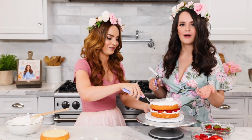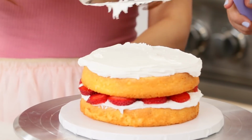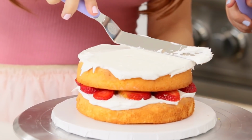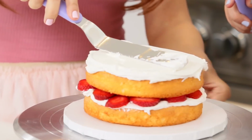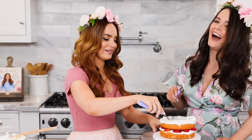Look, okay, I just need a little more. We need to be flat so we can keep building up and it won't fall over, like the Leaning Tower of Pisa. We don't need that. Look. Okay. Wow, you pushed it. It's okay, put some strawberries on it.